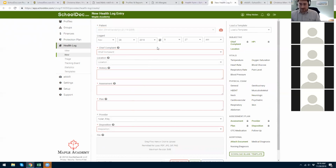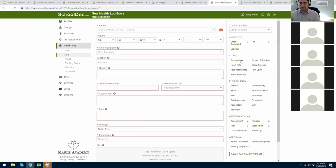The fields that you're seeing here are organized in SOAP note format. For the nurses and medical staff on here, I'm sure that's familiar, but it's collecting the subjective information, the objective information, and indicating your assessment and plan. So the main fields here are pretty standard medical fields. However, we do have criteria on the side that you can add in. So if I want to take a student's temperature, it's now highlighted in green, and now there's a spot to add in a temperature value.